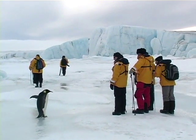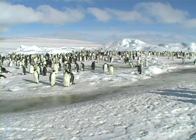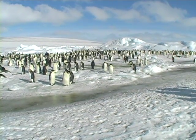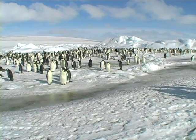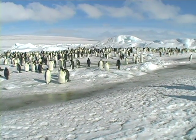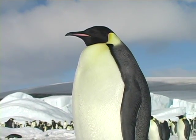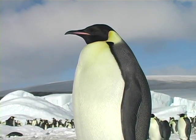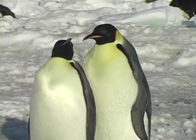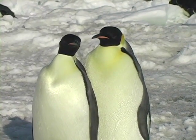We have arrived at the colony and it looks like there is an official greeter waiting for us. All this ice will be gone by summer, so the chicks must have their adult feathers by then. The emperor penguin is the largest of all the penguins. The emperor penguin can be up to 48 inches tall and weigh 80 pounds. Although they are birds, they have lost the ability to fly through the air, but they can fly through the water, diving to depths of 1,700 feet.